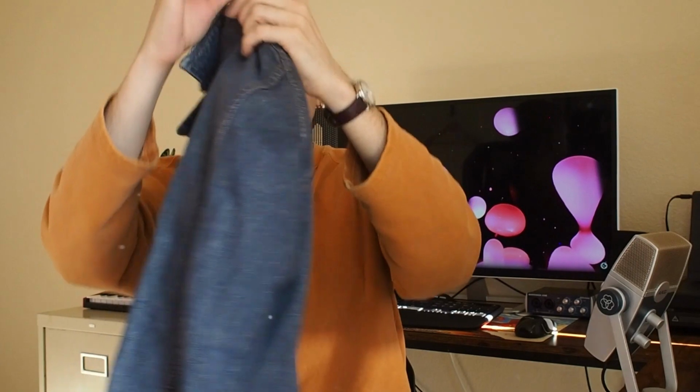It has this lining on the inside here that looks to be partially salvage. I can't really tell for sure, but it's honestly a really nice piece. Super faded, really, really beautiful. Distressing in the right spots. This is gonna be someone's personal grail, I can tell.